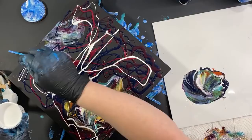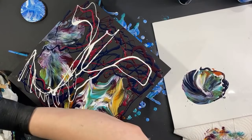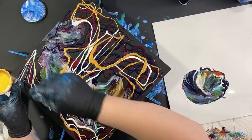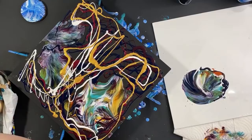Let's see, where do we want some of this? The gold helps make some cells, so let's put some gold in there for sure. I'm probably gonna put it all over. Now, I'm putting a really thin layer because I think these canvas panels tend to warp, so I'm not trying to make that happen.